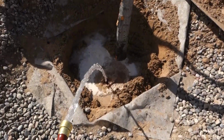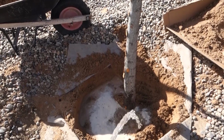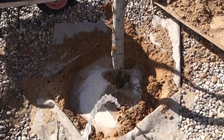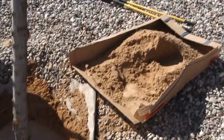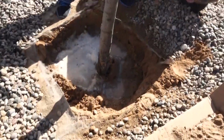So the water's gonna sink in. And then we'll see if it needs more dirt or not. That's what we're doing as well, giving it water, because the water will start seeping into all the dirt. So now we wait until the water goes down, to see if we need to add more dirt. So it's just sinking in. That's what it's doing right now.